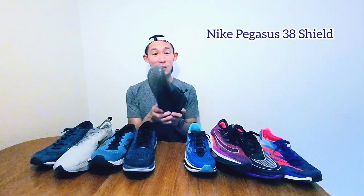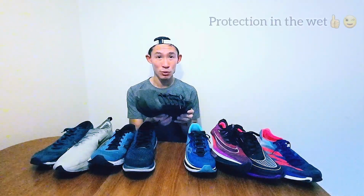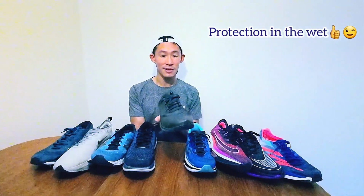Anyway, these are the Pegasus. I got them because these are the shields, because it's a bit waterproof and I cycle across London, so I need the extra support. So that's why I got these, and they're great shoe for every day, and they're black, so you can actually wear it around for casual use as well.